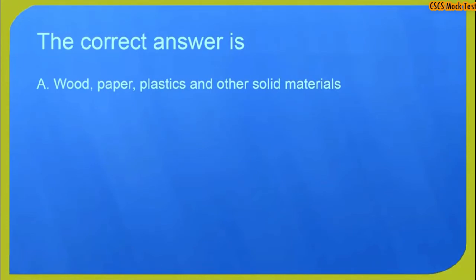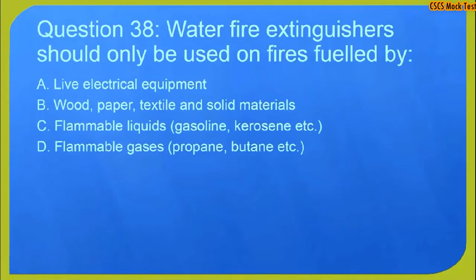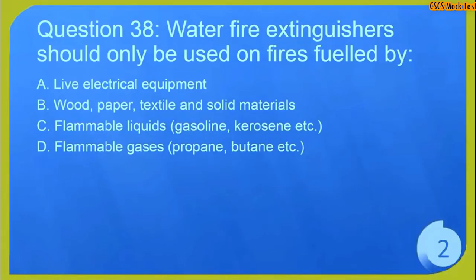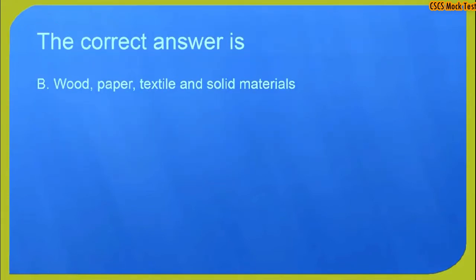Question 38. Water fire extinguishers should only be used on fires fueled by A. Live electrical equipment. B. Wood, paper, textile and solid materials. C. Flammable liquids, gasoline, kerosene etc. D. Flammable gases, propane, butane etc. The correct answer is B. Wood, paper, textile and solid materials.